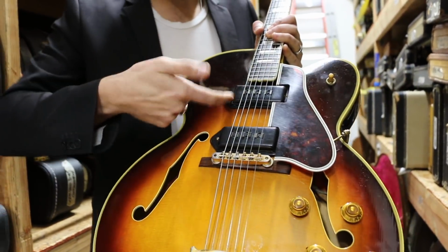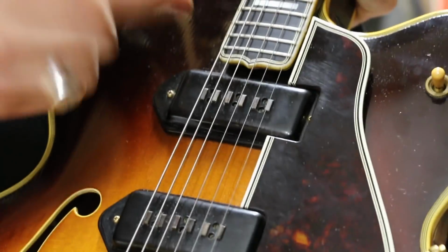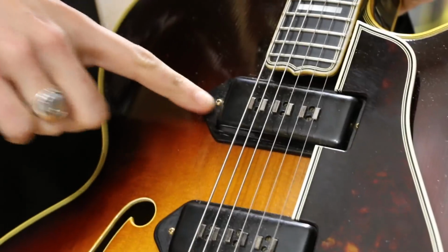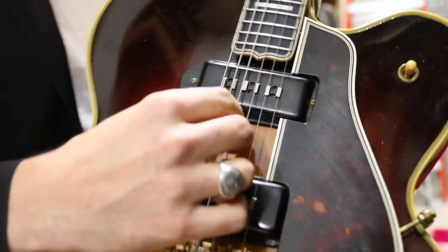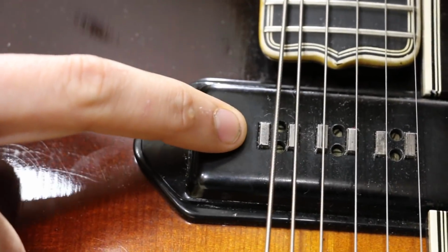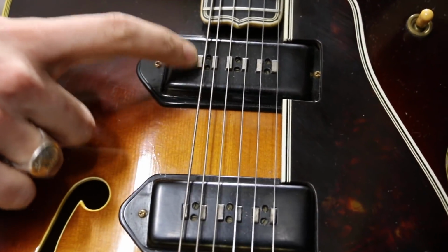On the regular Gibson pickups, the magnets down inside the cover, you normally see the heads of screws poking out. Those screws get magnetized, but the actual pole pieces are down in there, and the screws are not the magnets. On these, what we call the staple pickups, they kind of look like staples, the clever name. These are the actual magnets themselves.